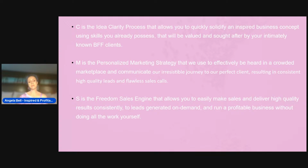clients. M is the personalized marketing strategy that we use to effectively be heard in a crowded marketplace and communicate our irresistible journey with our perfect clients. We all know that the marketplace is crowded. You've seen Facebook. I'm sure your Facebook Messenger and your IG Messenger are just as overloaded as mine are. This allows you to be heard by the people you want to work with.